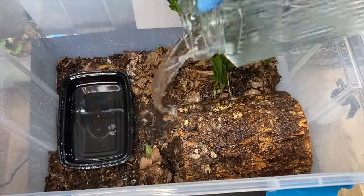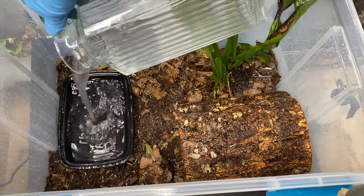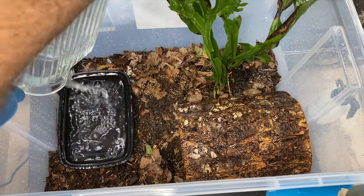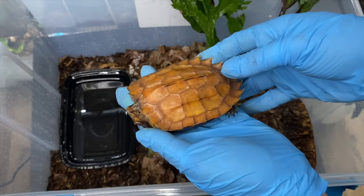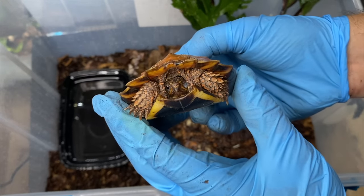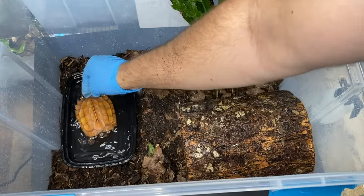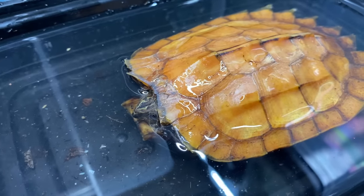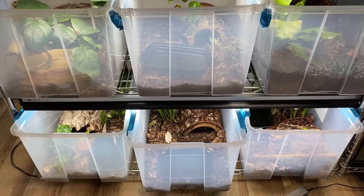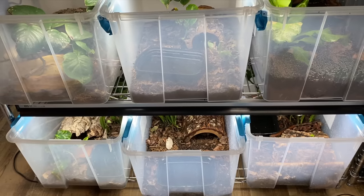Adding water to the substrate. To the water dish. Perfect. Come here, my beautiful tortellini. Hello. Okay, I love you too. We'll put her in. Yeah, there you go. That gives her a nice soak. Okay, all the bins are set up and replaced. Let's go get ourselves a brand new leaf turtle.